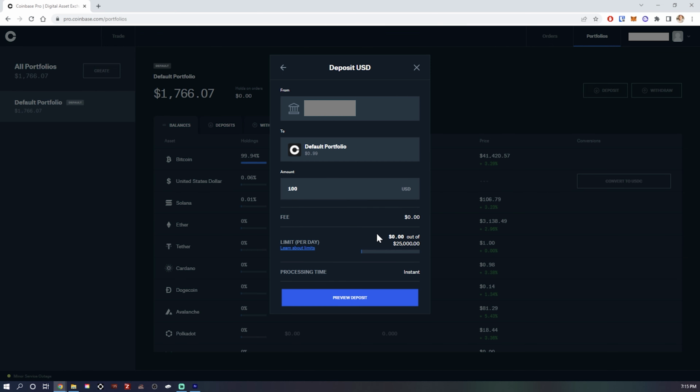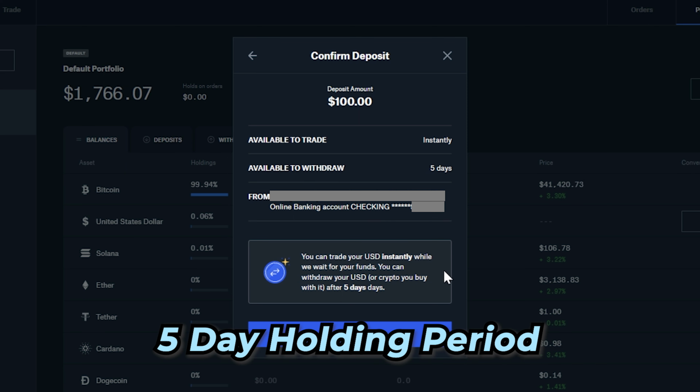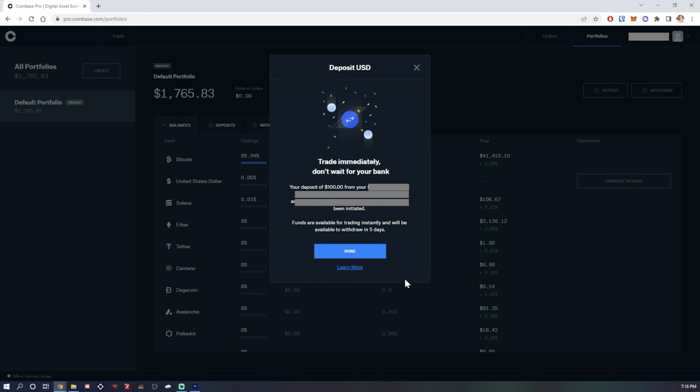There's a note saying that Coinbase will essentially hold our funds for 5 days, so we can use the funds, but we won't be able to transfer out of our Coinbase Pro account, which is important because we will need to do that later on to buy our NFT. So always plan accordingly, if for whatever reason you are trying to buy an NFT in a certain time frame. Hit deposit US dollars, and we should now see the funds in our account.